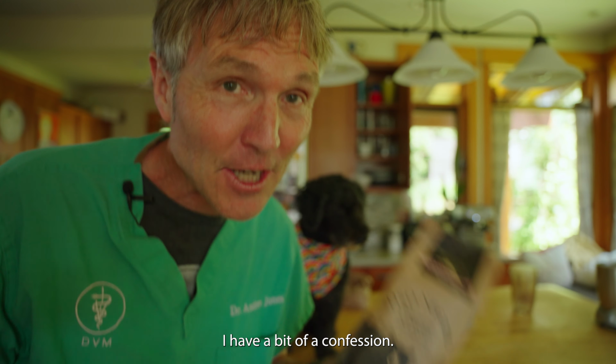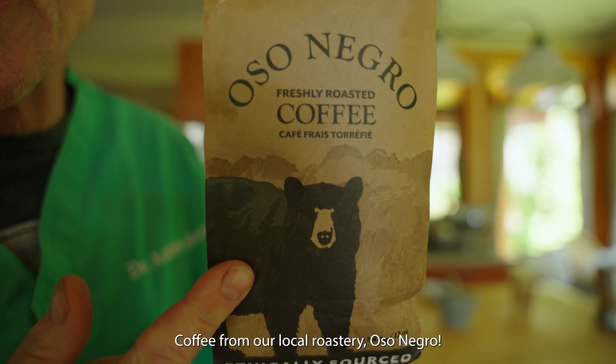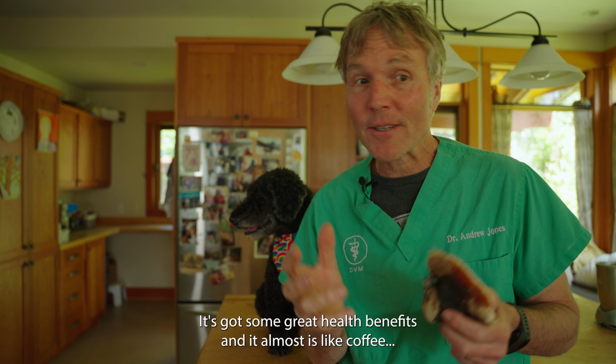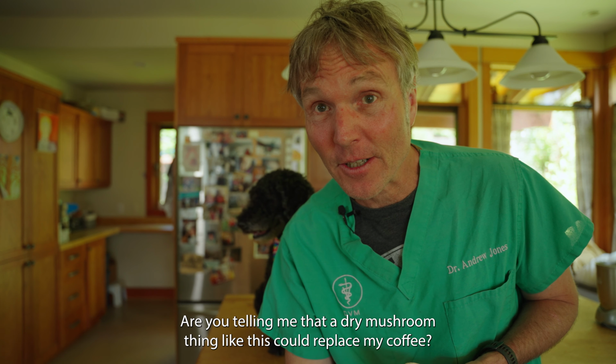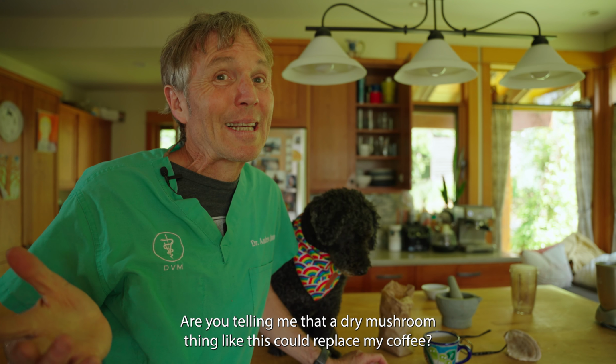I have a bit of a confession. I'm really addicted to this stuff. Coffee from our local roastery, Oso Negro. Someone said to me, have you heard of this mushroom called Chaga? It's got some great health benefits and it almost tastes like coffee. You're telling me that a dried out mushroom thing like this could replace my coffee?